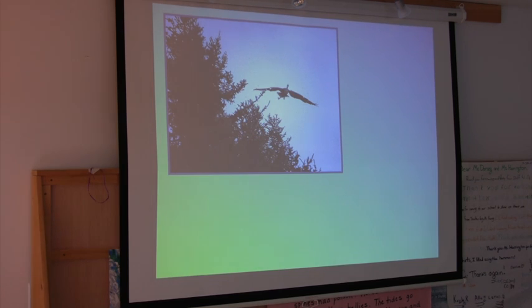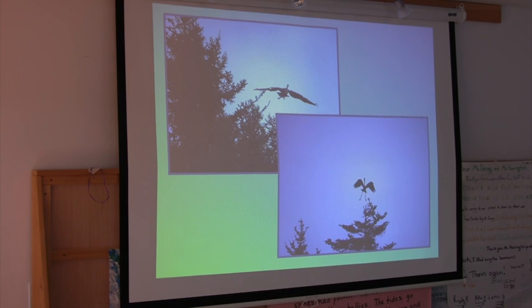You notice the feet, which in an adult are always tidily folded together, are spread wide, the tail is spread, and its wings don't even look quite right. And its neck is out, it's not folded its neck back. But wait till you see the next one. That's it, coming in for its first landing.